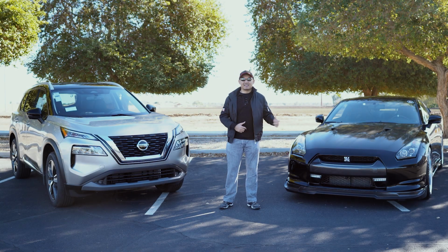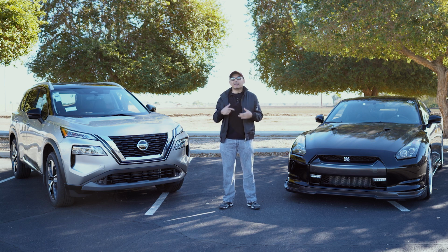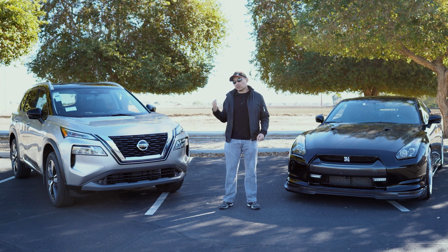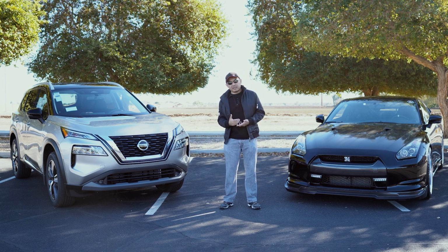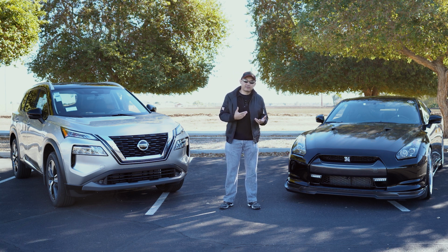This is a Nissan GT-R, and this is the brand new 2021 Nissan Rogue. At first glance, these two vehicles have about as much in common as cocaine and Girl Scout cookies. Both may be sold by your local neighborhood sales representatives, but only one of them gives you a real buzz. That would be the Girl Scout cookies, of course.